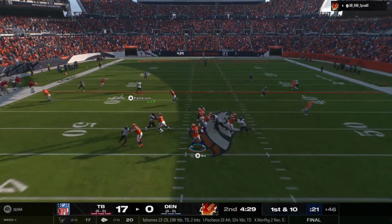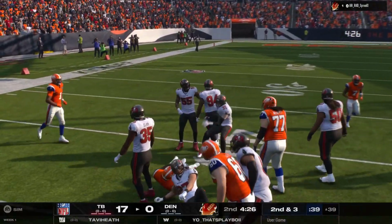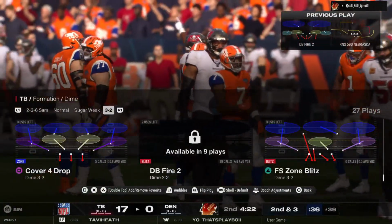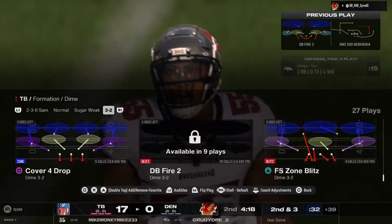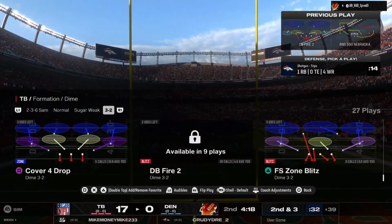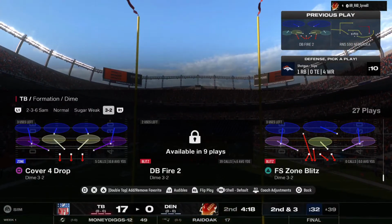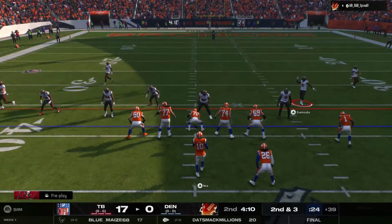To throw is Nix. That's going to be caught. It's Marvin Mims. And that keeps him ahead of schedule. That's a first down completion of 7 yards. This is a great example here of just not getting too complicated as an offensive coordinator. Who's one of your best players on the field, and how do you get the ball in his hands? Here's a 2nd and 3 forthcoming.